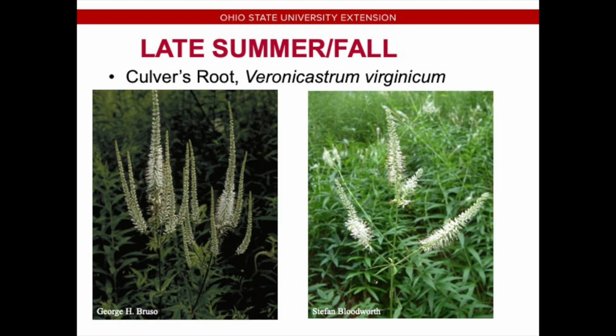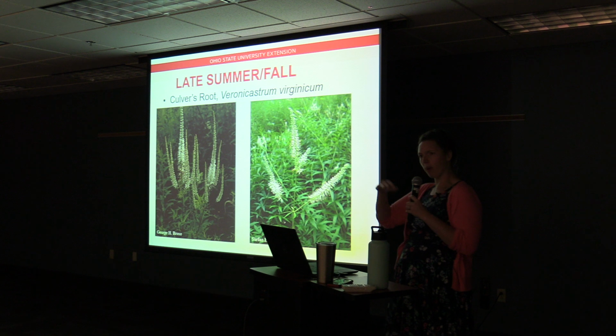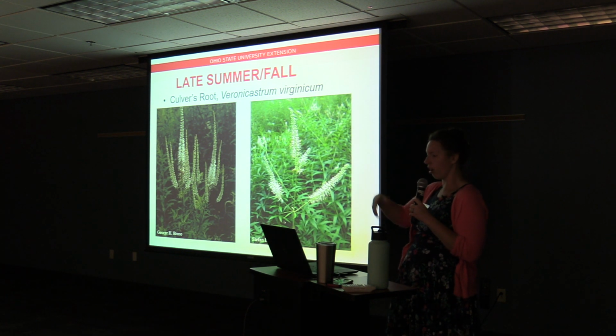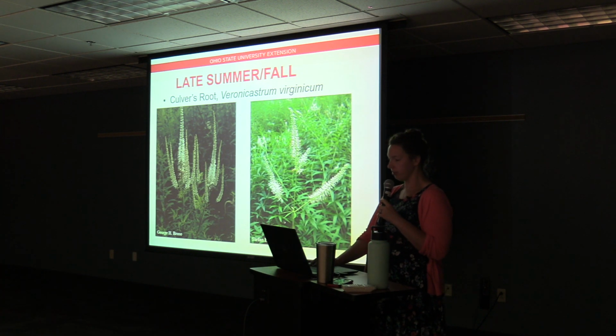Culver's root, also a native, blooms July through October. This is going to like moist soil and can tolerate sun and part shade, a very adaptable plant. This is going to attract long and short-tongued bees. Other insects visit for the nectar, but they don't necessarily pollinate it, right? But again, just more of a spear shape if you're looking for a variety of things within your shade garden that can offer visual as well as pollinating aspects.